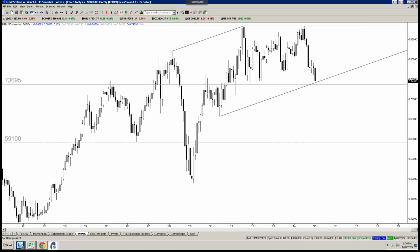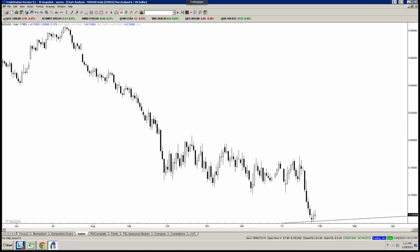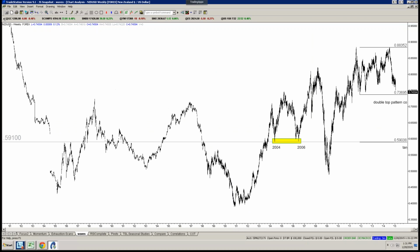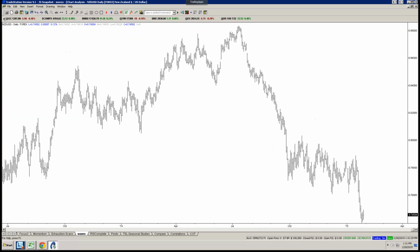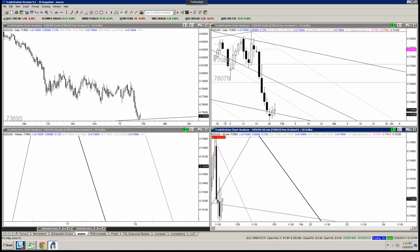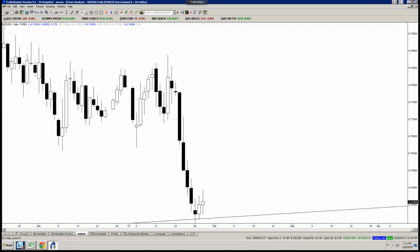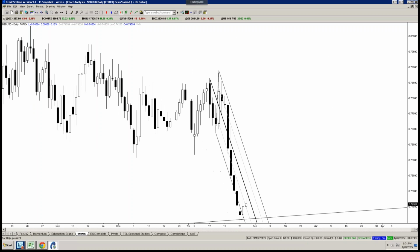I do suggest exiting on a drop into 73.30, and here's why. And that's only if it happens really over the next day or so, okay? Because we've got RBNZ, the thing's been beat up, and if you get a drop on RBNZ all the way down to 73.30, then we have risk for one of those sell-the-news type of deals. So I think this is it right here. If you throw this on there, yeah, this is it. Is it not? Yes.